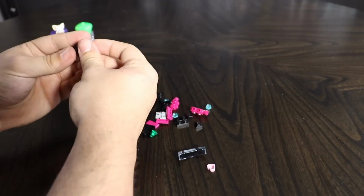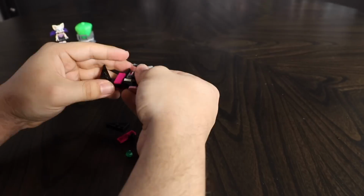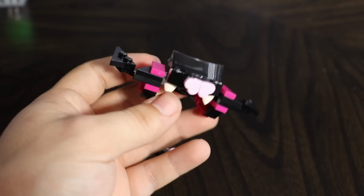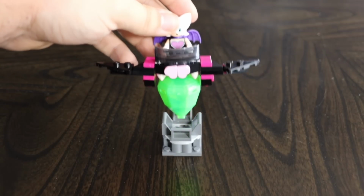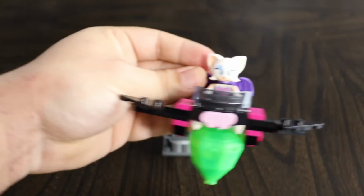And while this might be unnecessary if we're being logistical, it's just another thing to be in the set and for it to make your money's worth, so I'm cool with it. And here it is. It looks pretty cool. Nothing too crazy. I do love how it could be used though as a way for her to steal the Master Emerald, being able to pick it up with that. It's such a cool feature.